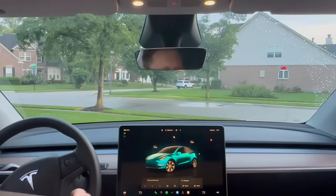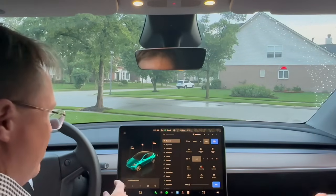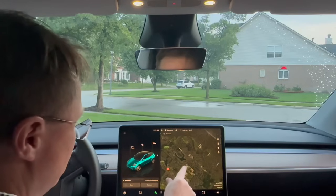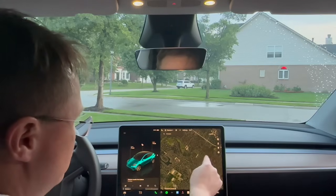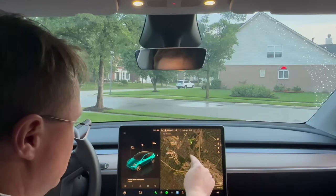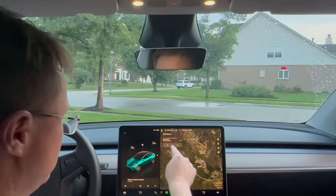So we're here with Spencer trying out Tesla version 12.5. I'm gonna adjust my seat. We're in the mean streets of Carmel, Indiana, and we are going to start our route from here and head toward the Carmel Public Library, and we'll readjust the route as we go.